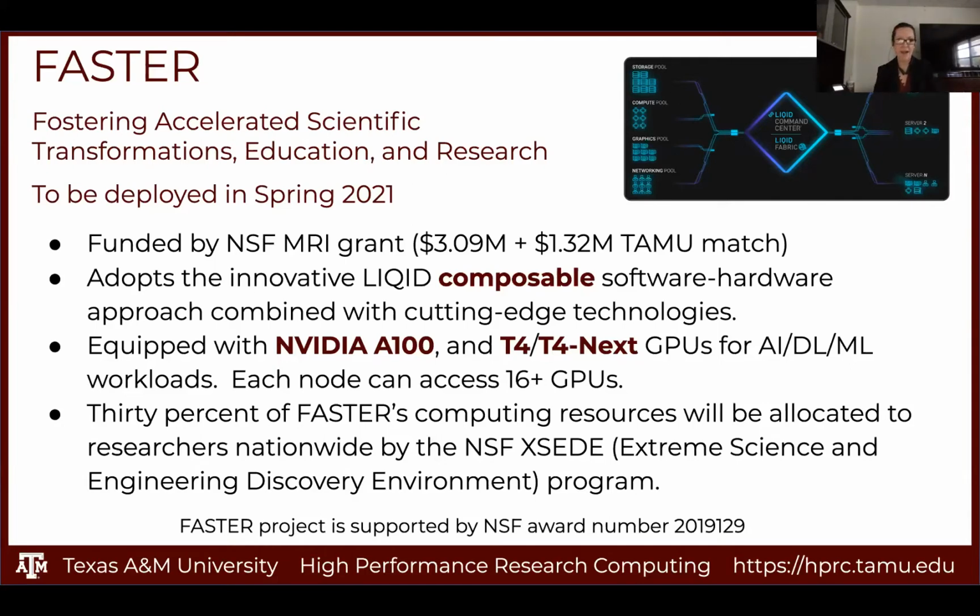And we are going to have a large pool of the NVIDIA A100s on this system, and they will be dynamically allocated to the compute node based on your needs. So on Grace, we will have 2 NVIDIA A100s per compute node, but on FASTER, with the composable infrastructure, you can increase that to 16 or more GPUs.